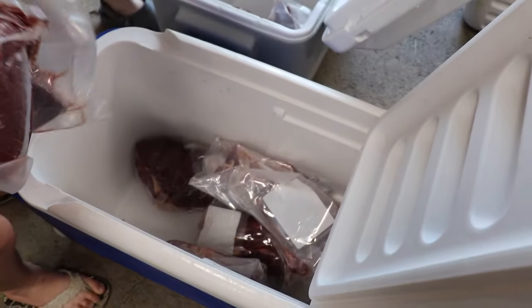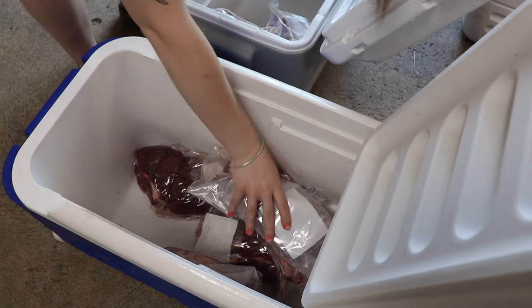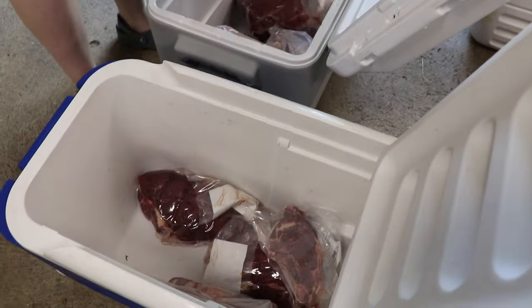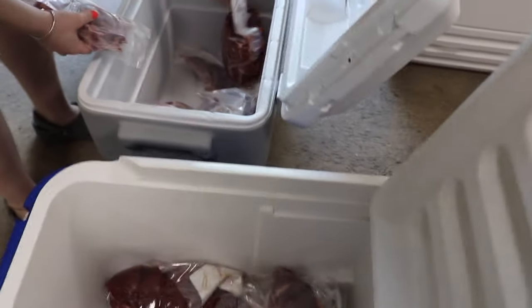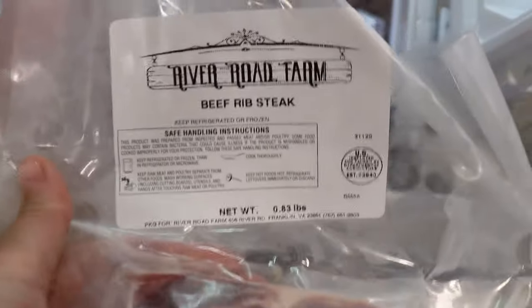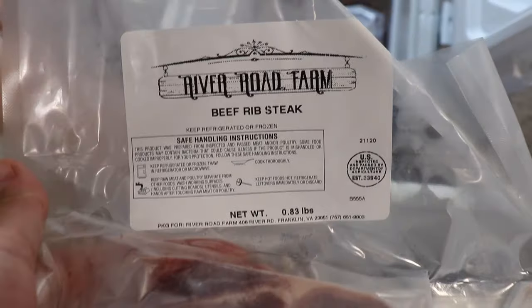All right, so here we are at River Road Farm, and we are loading our ice chests with our fresh beef. Let me see some of that, Lex. So it comes all packaged, ready to go with their farm logo on it.